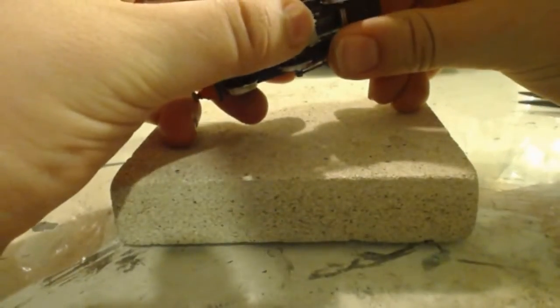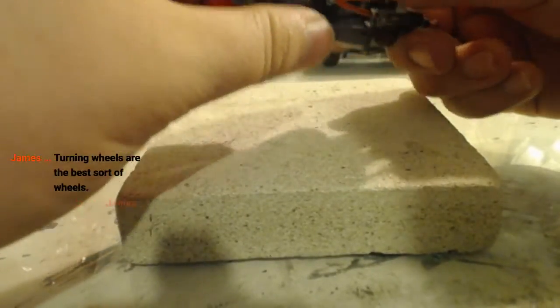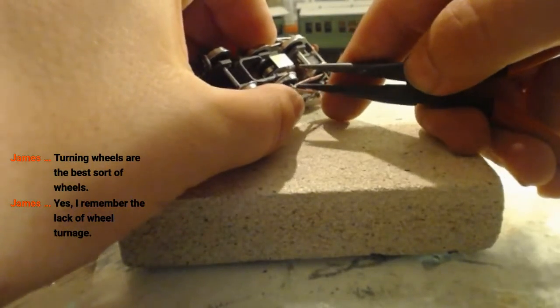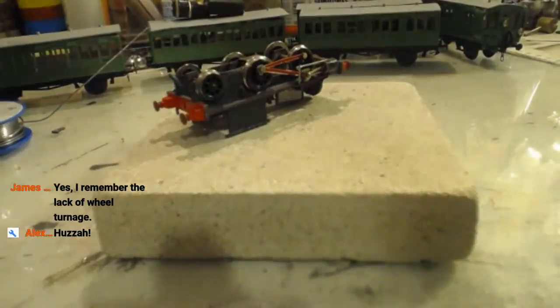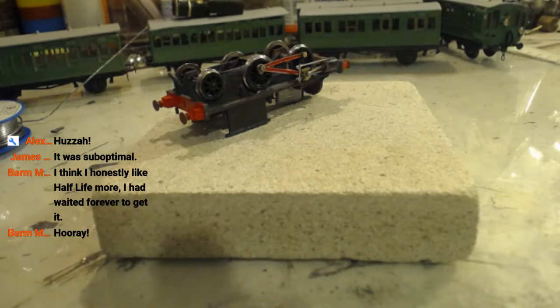So this one is bugging me because this has come out and it's bent the rod slightly when it's come out. So I'm going to have to sort that. Yes, I remember the lack of wheel turnage. Yeah, and it was only once they went with the side rods on that it did it. It was suboptimal. It was indeed.